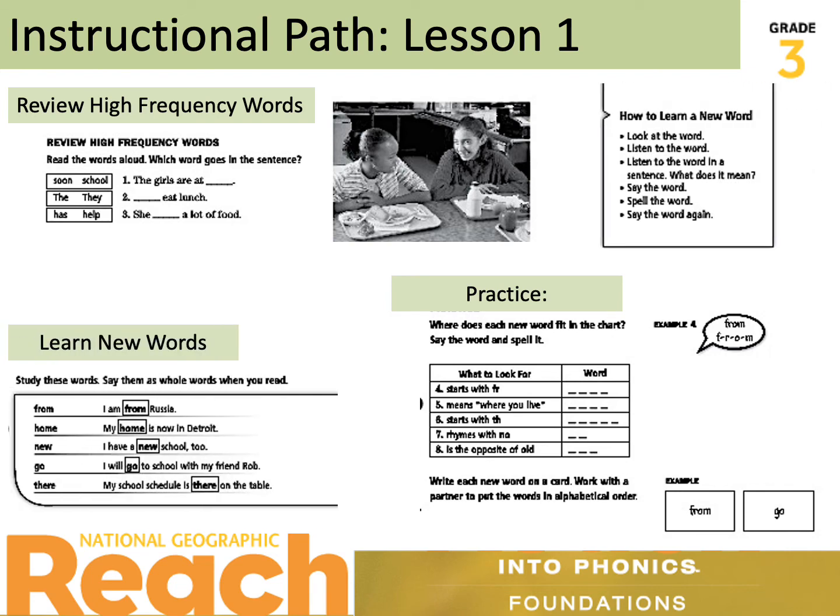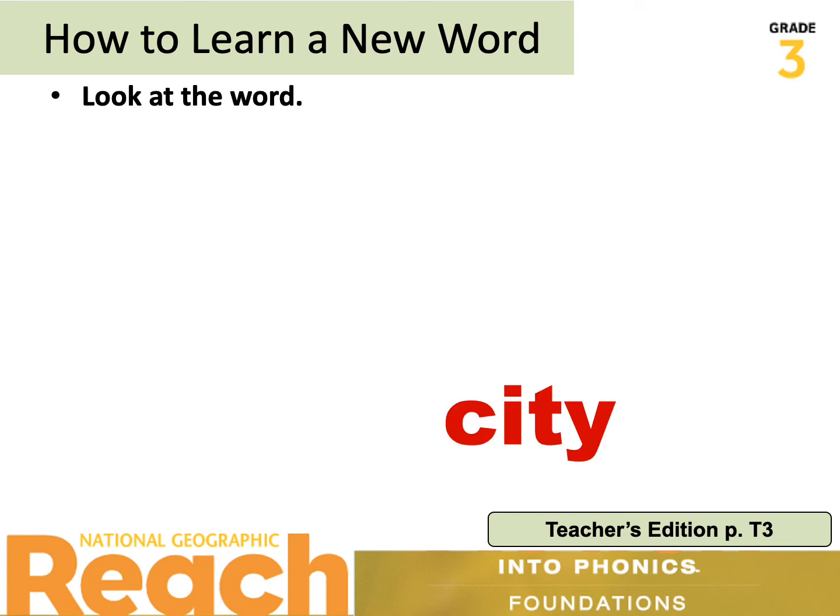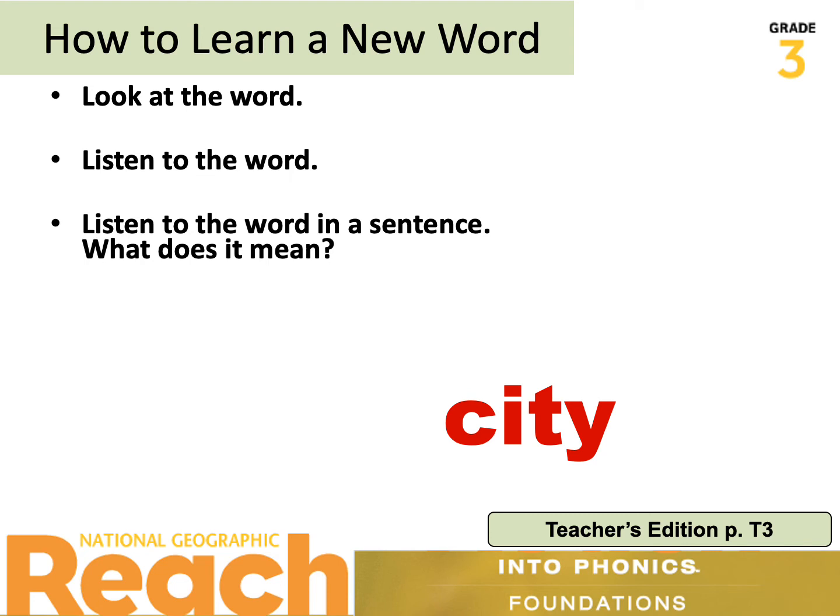Next, we will learn new words utilizing the How to Learn a New Word routine. We will go into this routine in the next slide. How to learn a new word. Using the word city. Look at the word. Listen to the word city. Listen to the word in a sentence. What does it mean? I live in a busy city. Say the word city. Spell the word C-I-T-Y. Say the word again, city.